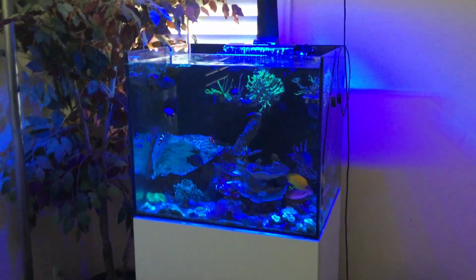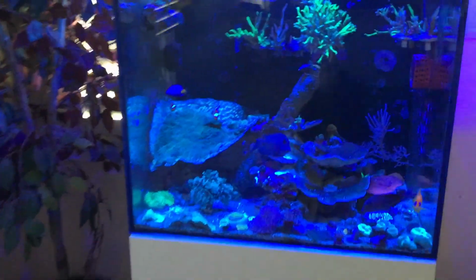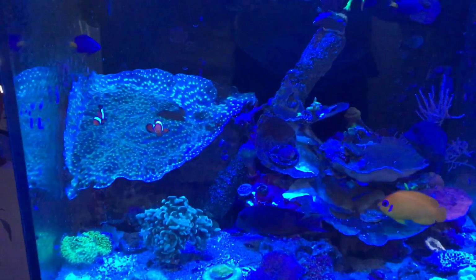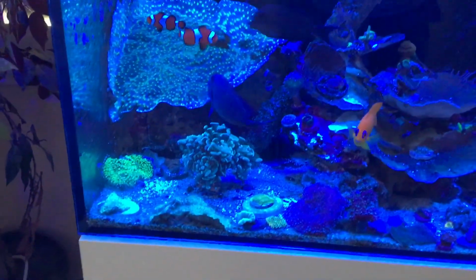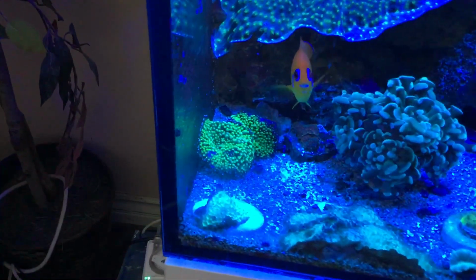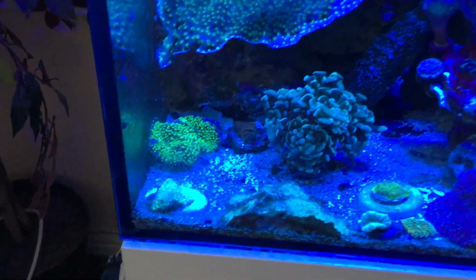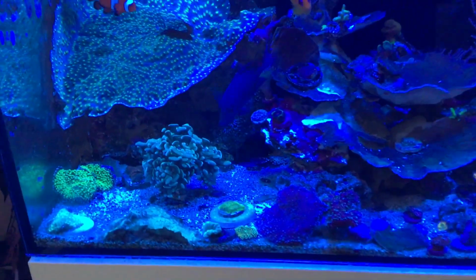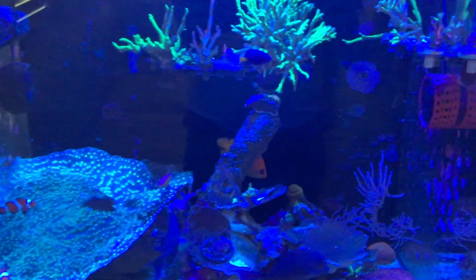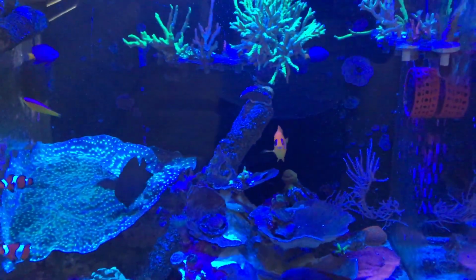So my gonnies are still closed up. Well, I mean, they're not fully closed up, they're peeking out. And at night, they actually come out. So I don't know, maybe I have too much light. Or maybe my lemon peel angel is bugging them. He's a big sucker.